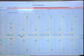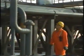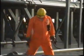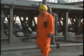Immediately, all the lines must be checked again for leaks by a crew member. While crude oil washing is underway, there should be at least one responsible person on the deck at all times, supervising and monitoring the procedure.